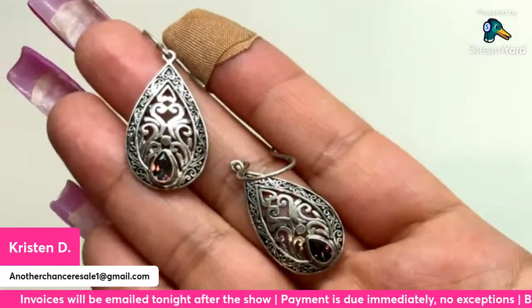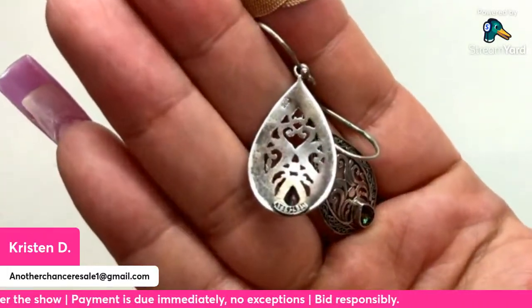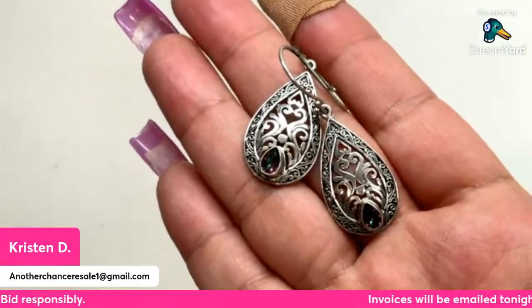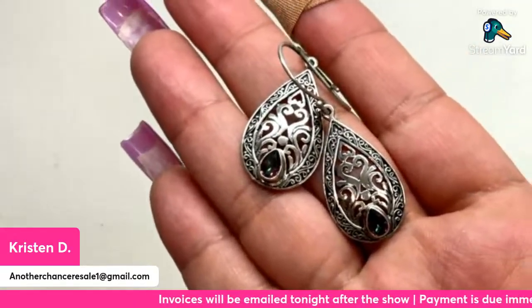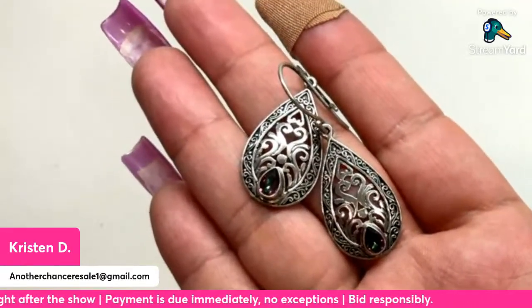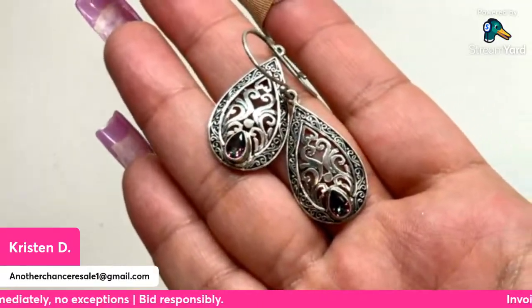Okay, we'll leave them for a few seconds. All right. We're going once. Twice. Fair one. And we're sold. All right, Rose. Congratulations. These are gorgeous. Thank you so much.